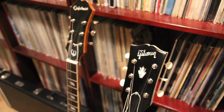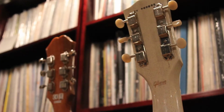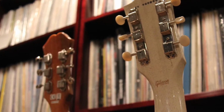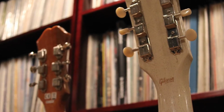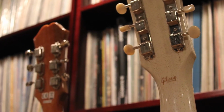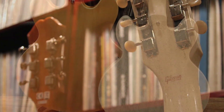This particular series is limited to 50 units. There are only 50 of these in the world, and Stang Guitars has one of them available for sale as of the beginning of September 2017. We're going to be shooting it out against the Epiphone Casino that we've featured on the program before, and see what you think. Can you hear a difference?